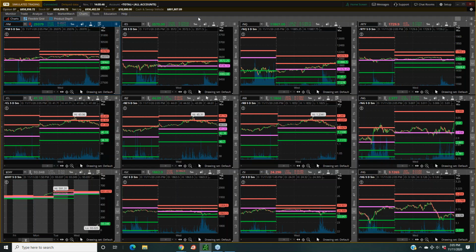But this stuff is going to hit us very hard, and there's a lot of reasons to get out of the market. So, you know, we have to start thinking about taking those profits off the table.